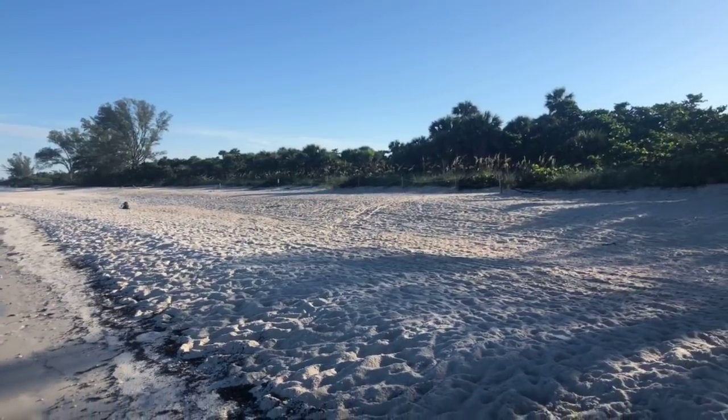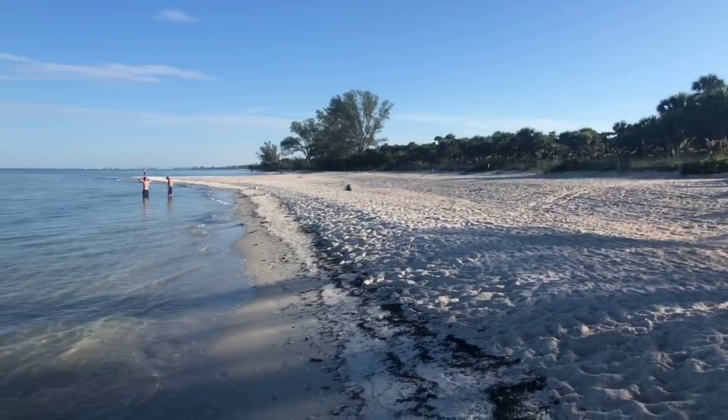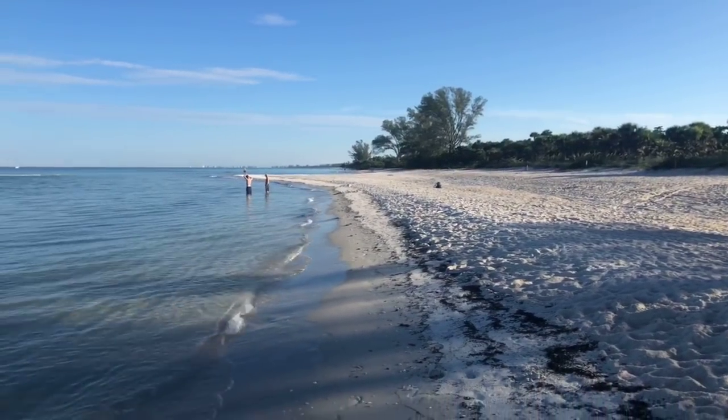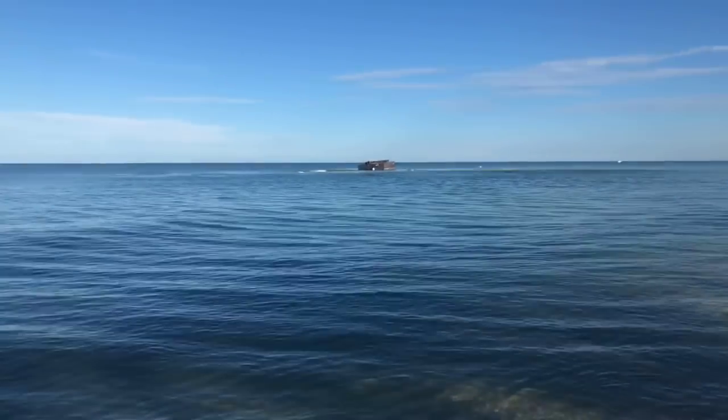A mile of beach here at Delnor-Wiggins. Some parts are a lot wider than others, but there is a mile of beachfront here at Delnor-Wiggins.